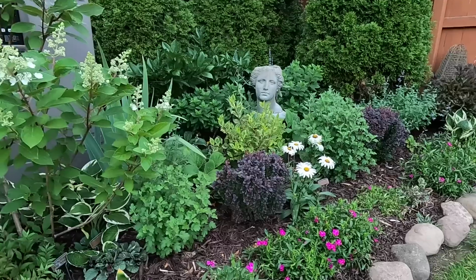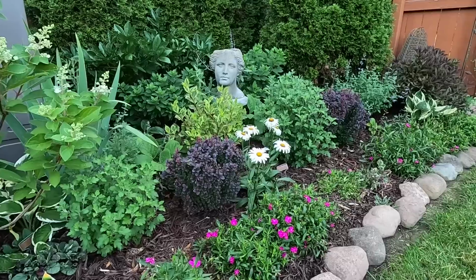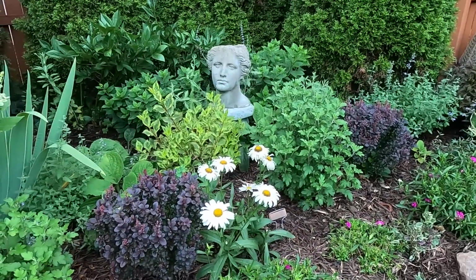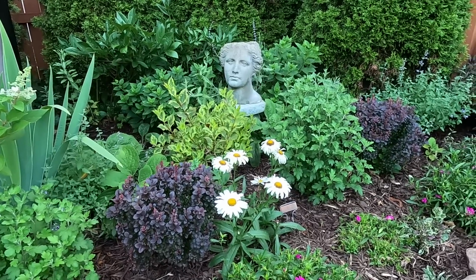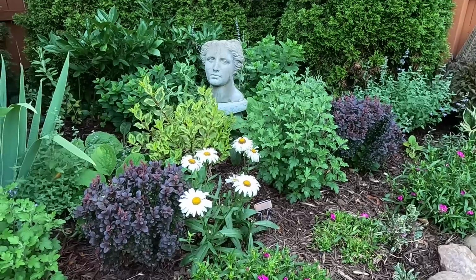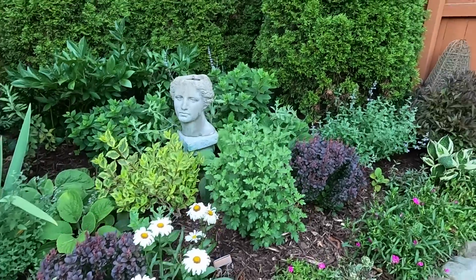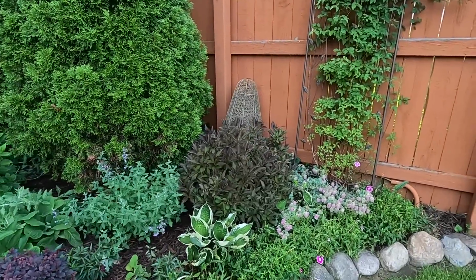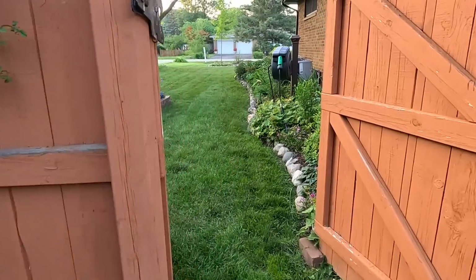And I think this garden looks lovely now. There's not a ton of blooms in it, but the different colors of the foliage in here are so important to providing the interest and the beauty with the lady statue here. I mean, all we have right now flowering is the daisy, but just look at what you can see in terms of the forms and texture and colors of the foliage. It took me a long time to learn about the importance of foliage. It really can make or break a garden sometimes.